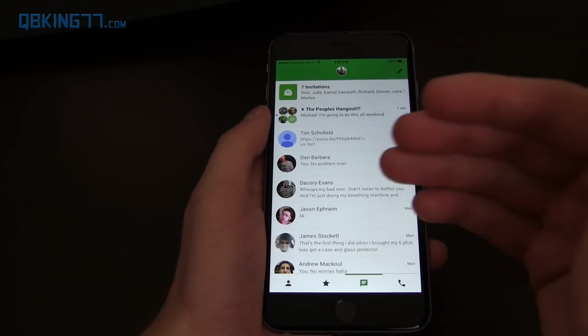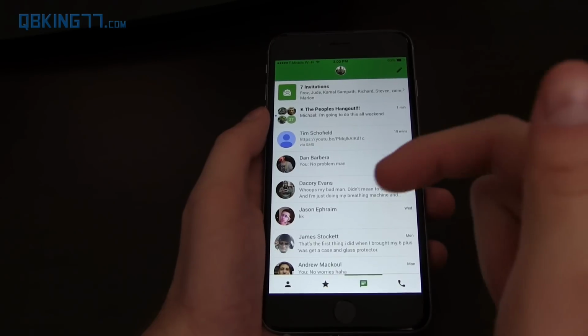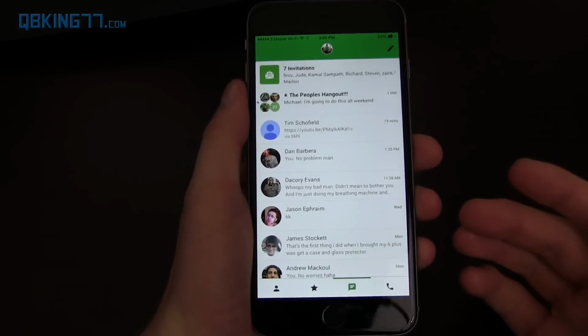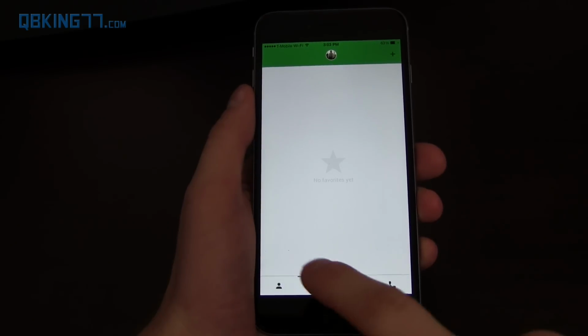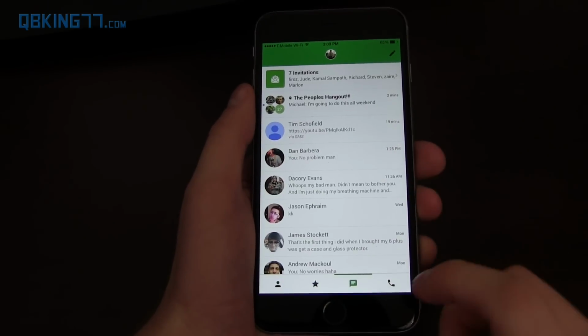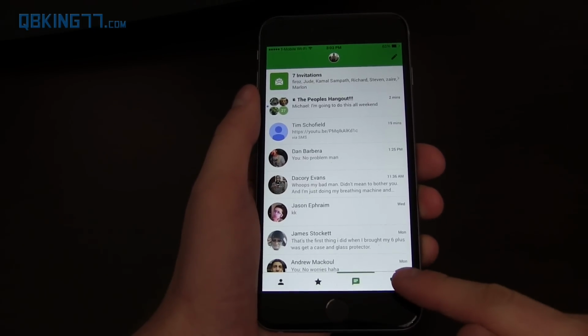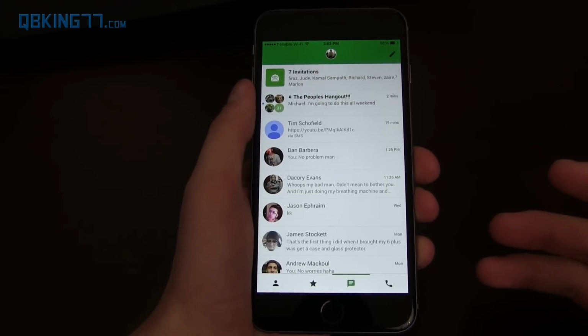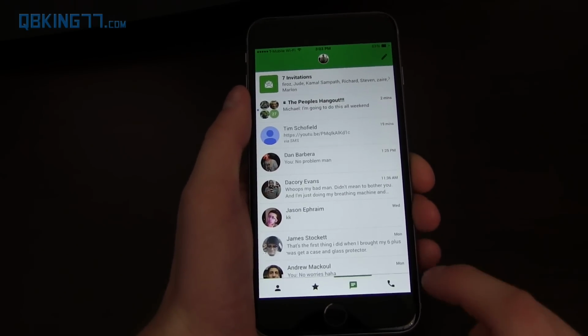So, but speaking of the Hangouts app, it looks so much better on iOS than Android. Google, what are you thinking? It looks so much better in a sense of you have favorites here, you have people here, your contacts, you have all your messages here, and then you have a dialer right here. What I've noticed is when I go to the dialer, it kind of locks up the app. So Google, you messed up with the Hangouts app functionality wise, but looks wise it looks good.